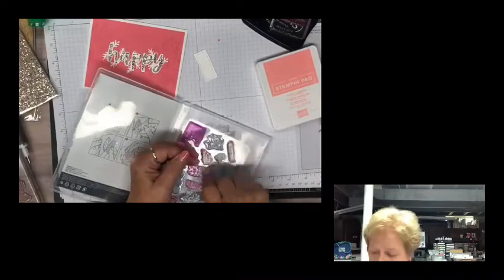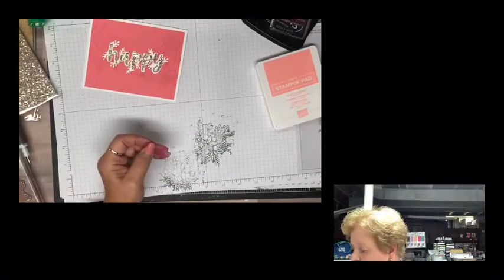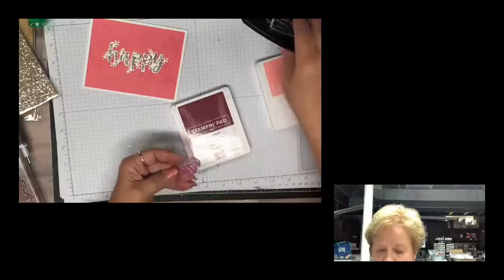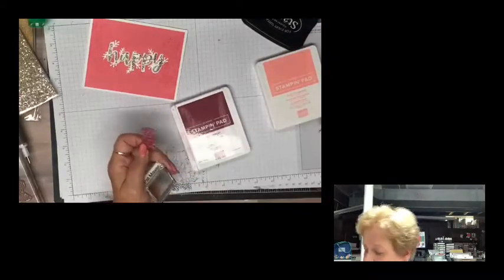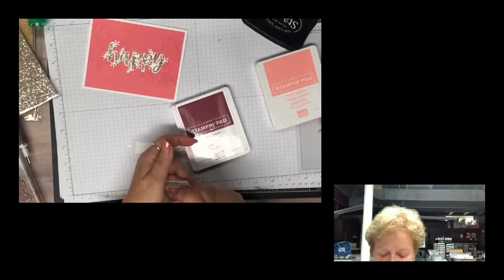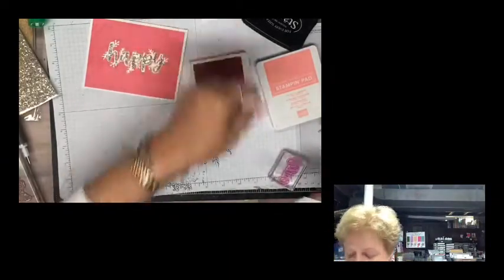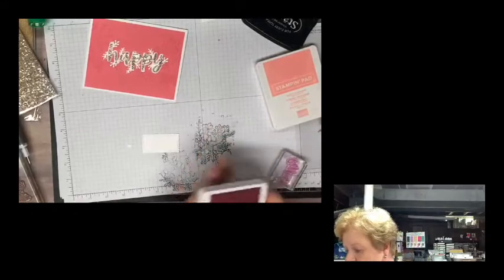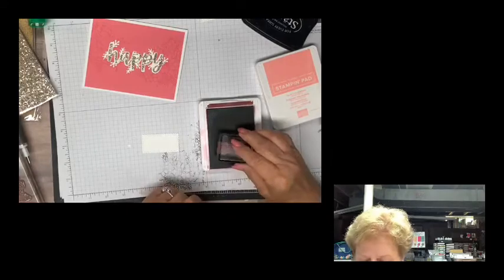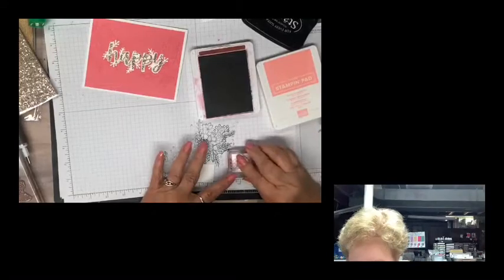So there's happy that will go back on there. And here I have birthday that I'm going to actually stamp in Merry Merlot. That is a color that goes well with Flirty Flamingo, believe it or not. And that one was too small, so I got this bigger one. And stamp birthday here. Let me stamp it off to make sure it's good.